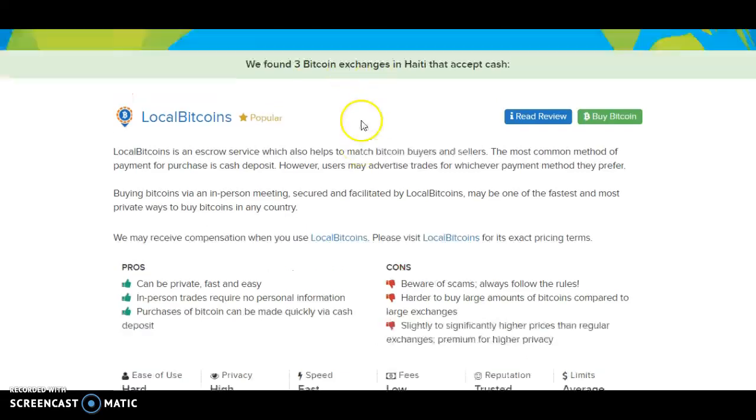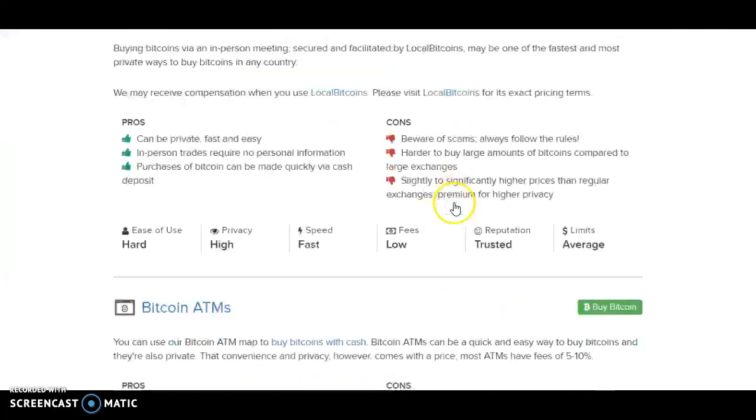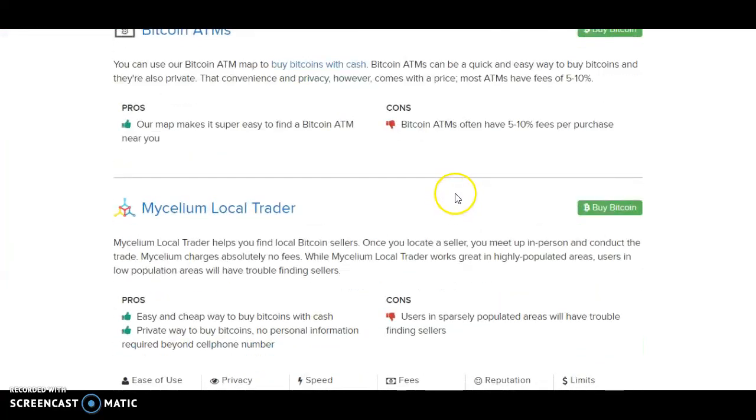In this video, I will show you how to buy Bitcoin in Haiti using cash. We found free Bitcoin exchanges in Haiti that accept cash, and those free Bitcoin exchanges are LocalBitcoins, Bitcoin ATMs, and MySim Local Trader.